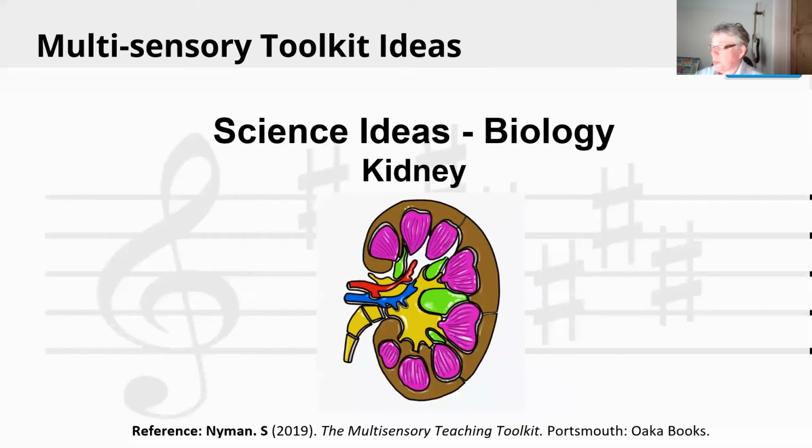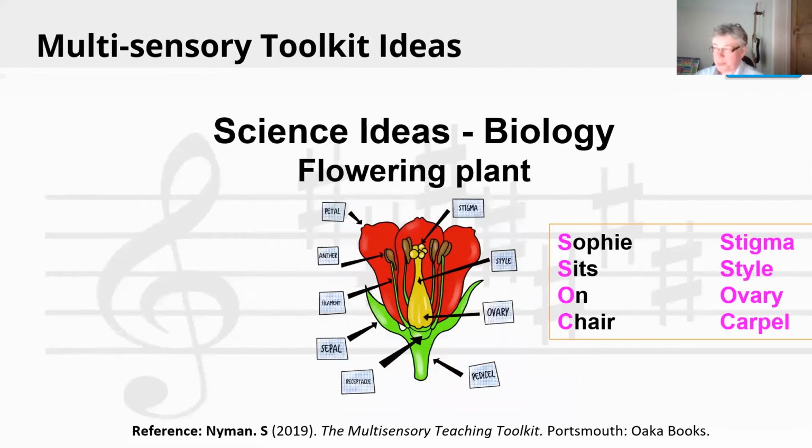Here I made a jigsaw for the kidney. I actually made it out of pottery. And so the students can pull these different parts out and feel what they're like. But you can make this out of funky foam. You can make it out of Play-Doh, sourdough, anything. It doesn't have to be expensive.